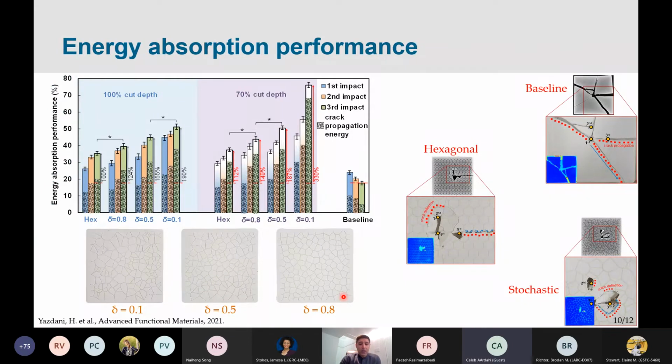So what we did, we manufactured ceramic structures with different delta. It means different stochasticity. And we performed again 3 low velocity impacts at 3 different locations. And we show that when we have a system with high stochasticity, we can absorb energy, not even more than the hexagonal one, but obviously more than the baseline.